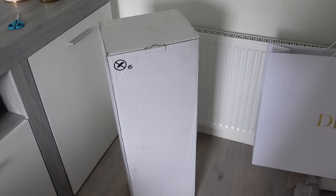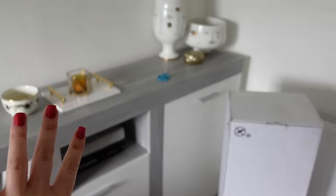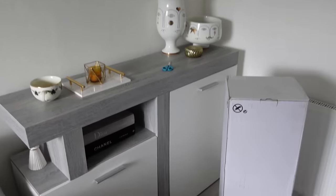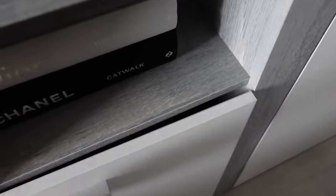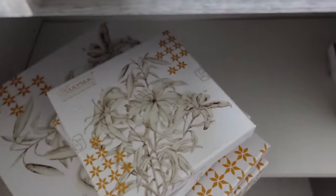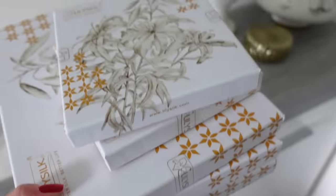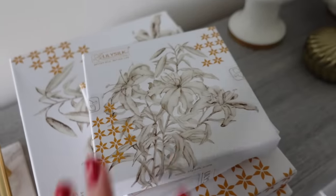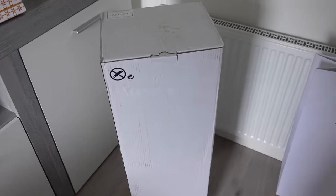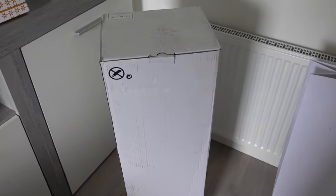So I received this yesterday, by the way, this is my new unit. I don't know if I've shown you this, I don't think so. Oh yes, I have, on Instagram. So yeah, I showed you this on my Instagram. And yesterday I received some more packages, and I think I'm gonna wear one of the items from Lily Silk. So I'm gonna show you what I picked up. And also I received this from H&M. It is a floor lamp.